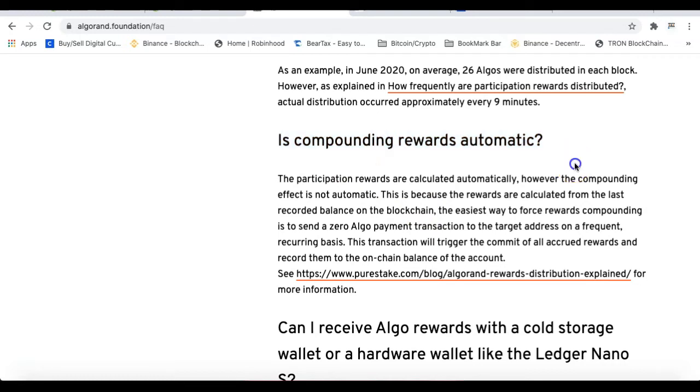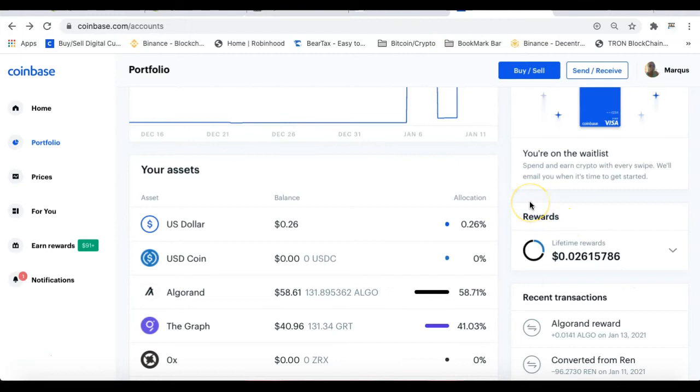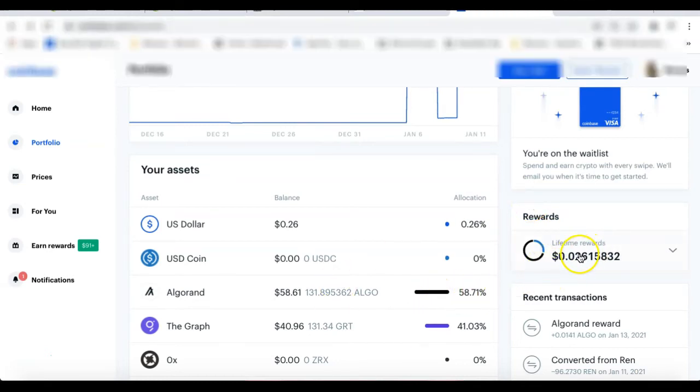You're going to have to do this differently because I don't think you do it through Coinbase, and Coinbase as well is taking a little bit of your rewards for you holding it on Coinbase. So I will show you in a future video so you guys can do it another way so you can get your full rewards, because Coinbase is taking some of these rewards for you holding it in their wallets, right? Because it's a custodian wallet.